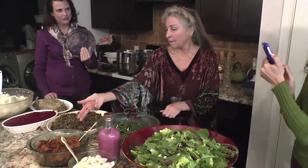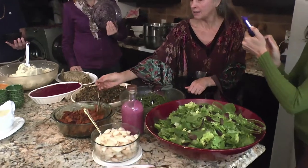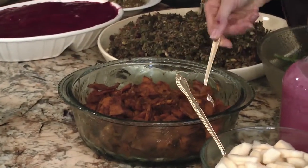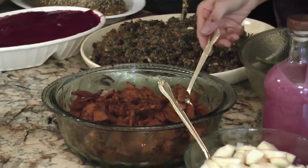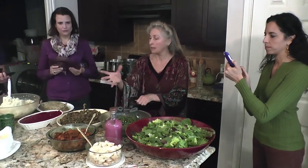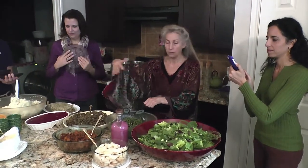This is a... it's not sweet potato. It's squash. This is a kombucha squash. And it has cinnamon and it's really yummy. It's sweet, but it's really yummy with all of the savory foods.